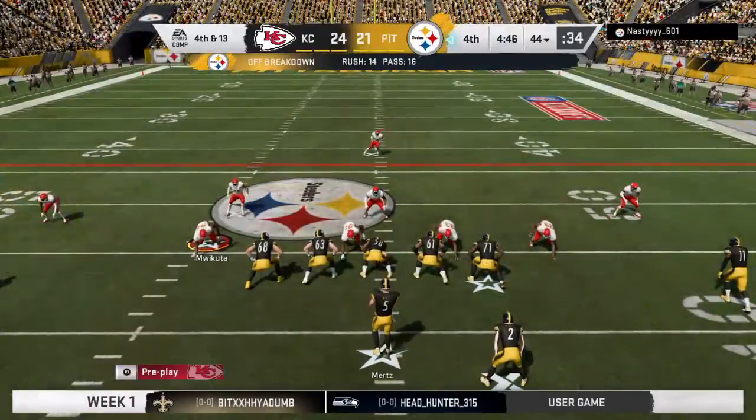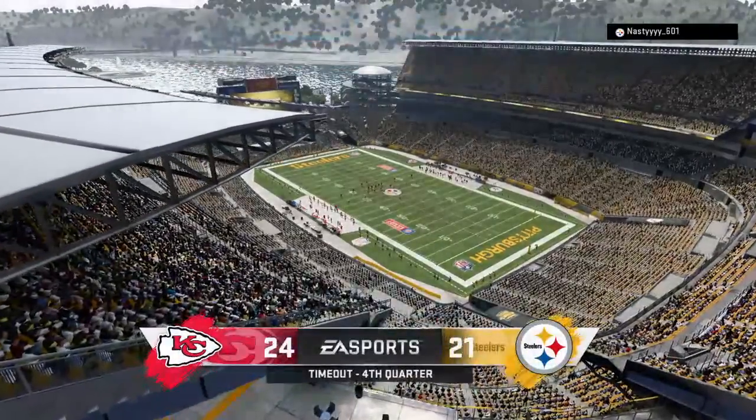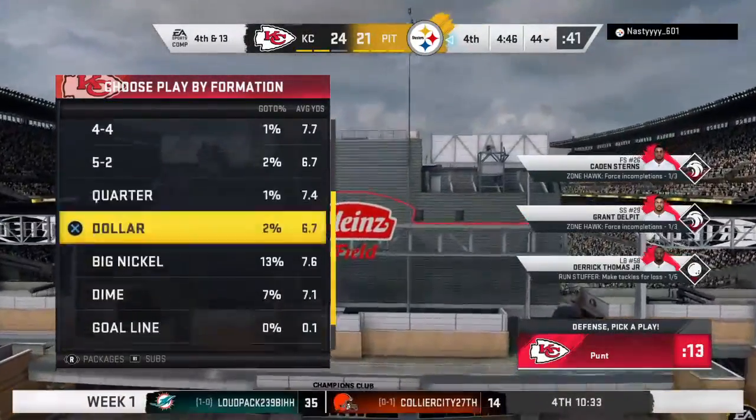One score down. Here we go. They're going to go for it here on 4th down. The Chiefs will use the first of their timeouts. That'll leave them with 2 remaining. We'll be back after this.